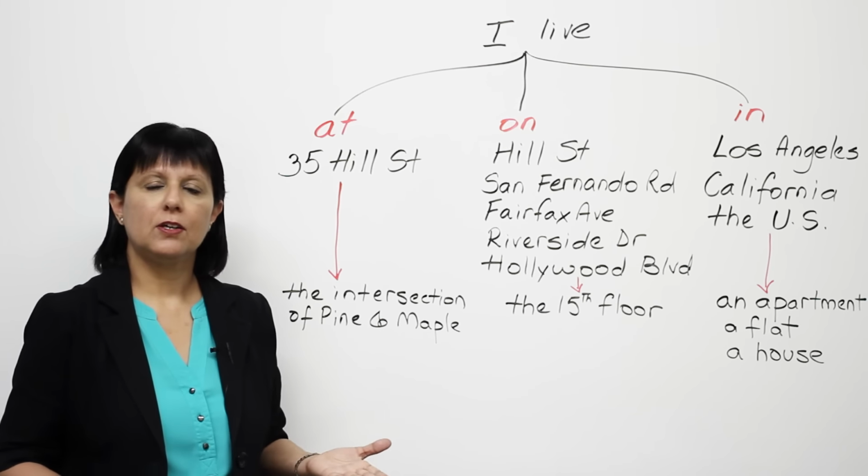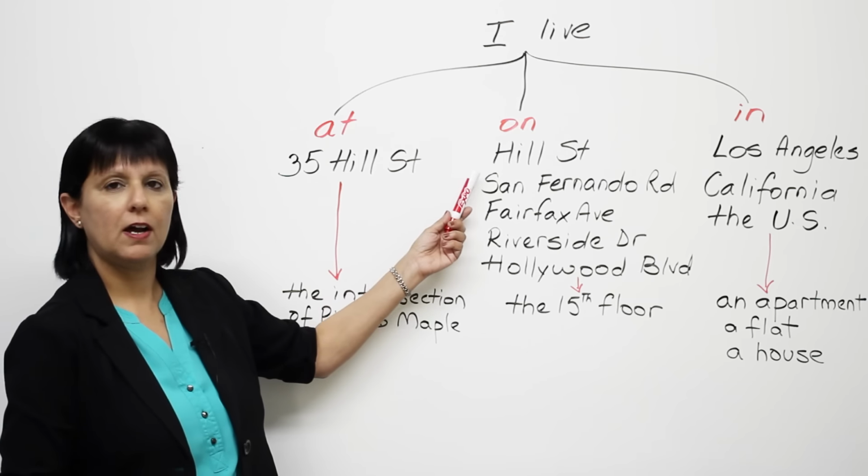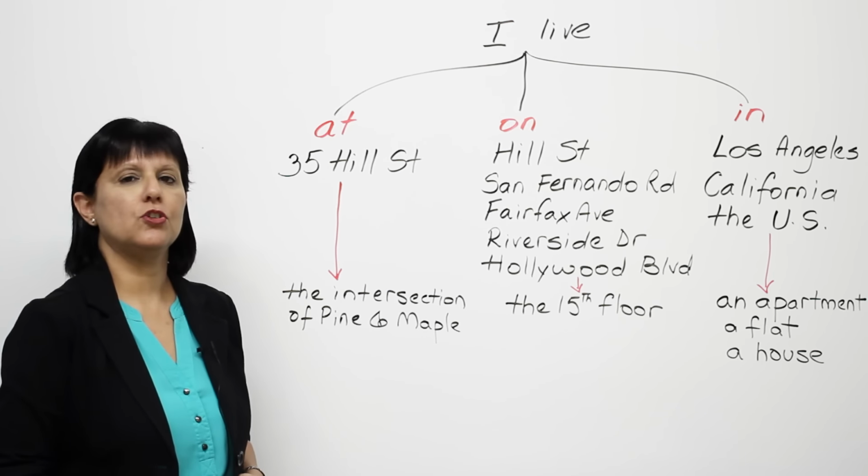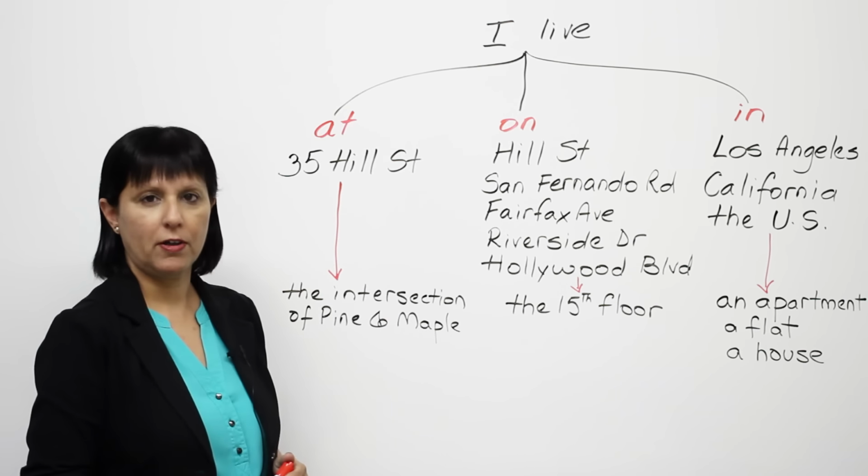If you're just asked, which street do you live on? Then you can say, I live on Hill Street. So when you're only giving the name of the street, use the preposition on.